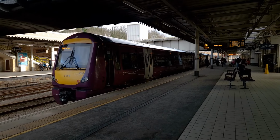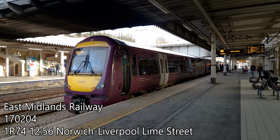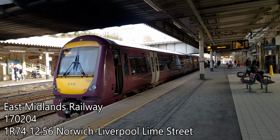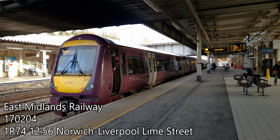Oh, look what we have here. We have a three carriage Turbo Star, 172.04. Most of them are two carriage variants, but this one is three carriage. So yeah, another Turbo Star I've seen under East Midlands Railway today.